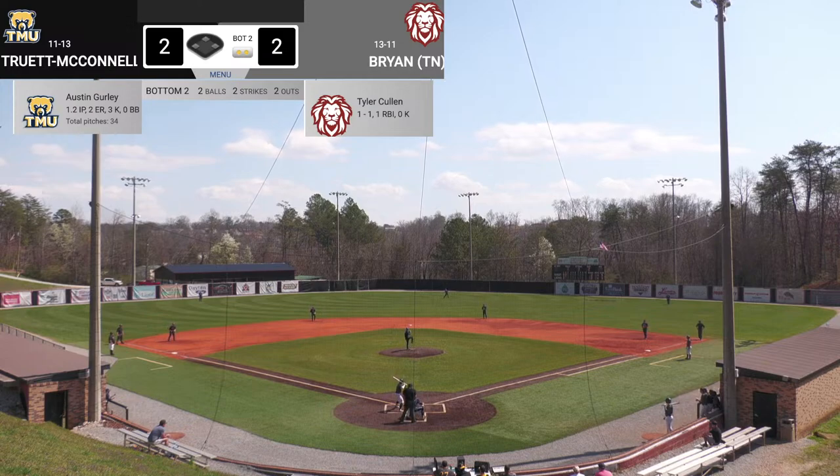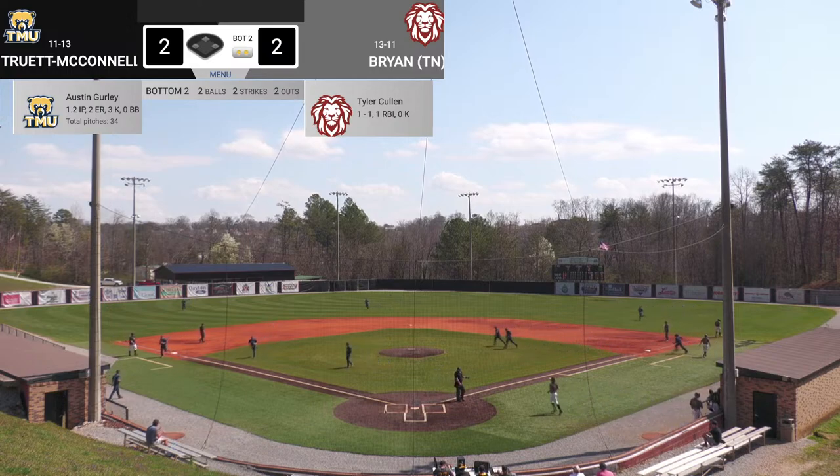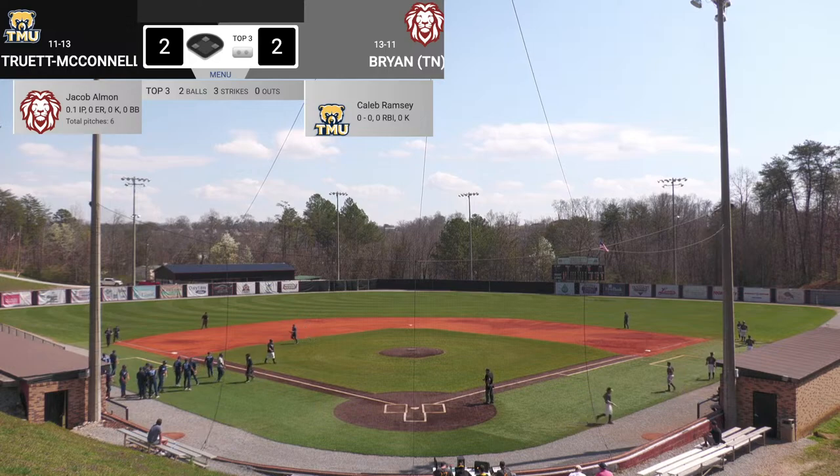Again, homeward his last time up. Here's the pitch. That's going to be a swinging slow roller, ground ball. Backhand by the shortstop. Good throw over to record Tyler Cullen for the third out there in the bottom of the second. So after two complete, the score: Truett McConnell Bears 2 and the Bryan College Lions 2. And we'll be right back here with the top of the third.